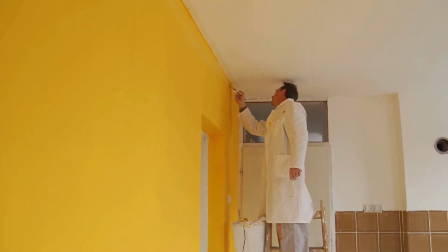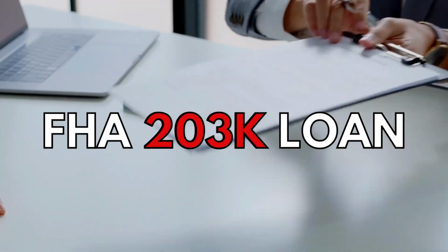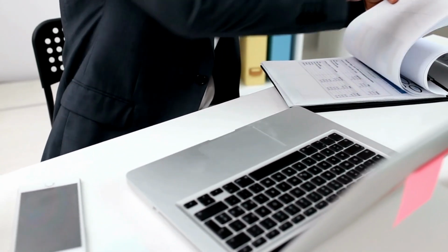Here's how you can buy a house that needs work with as little as 3.5% down. Yeah, you heard me right. You can buy a house and actually finance the cost of the improvements into the loan and just put 3.5% down. This loan is called an FHA 203K. And in today's video, we're gonna walk you through what an FHA 203K is and the requirements in order to be able to use it.